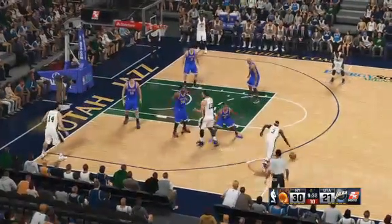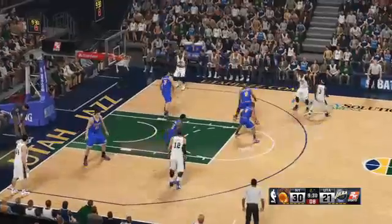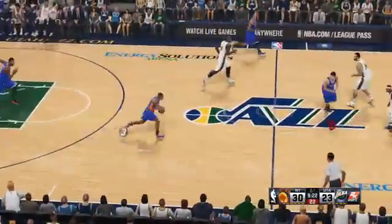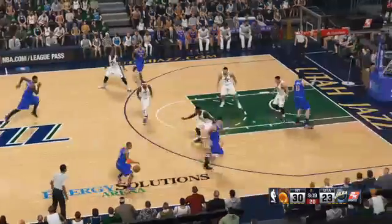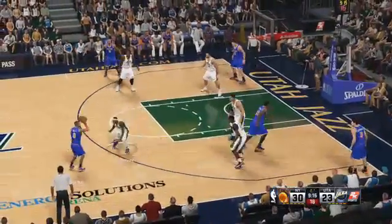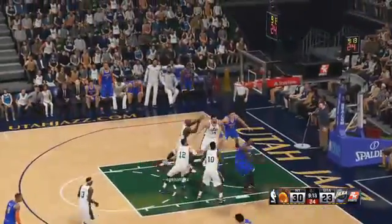Lawson outside. And it's Deng in the corner. And down it goes, jamming that one home. Major league big boy throwdown right there. And he keeps a tight grip on that rim after the finish. Man, maybe that'll give this team a little bit of their edge back.